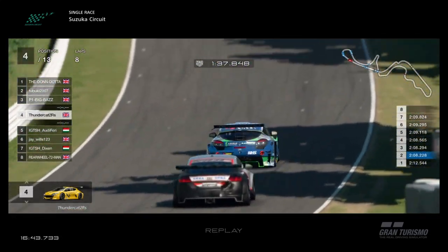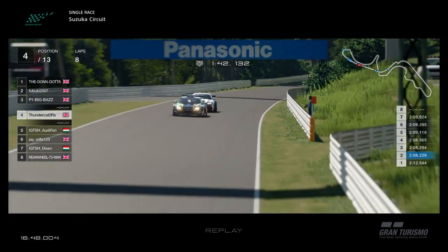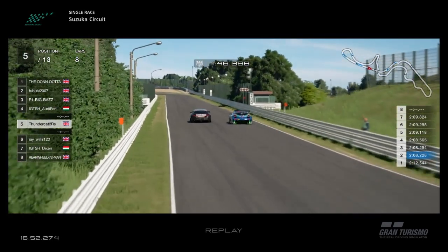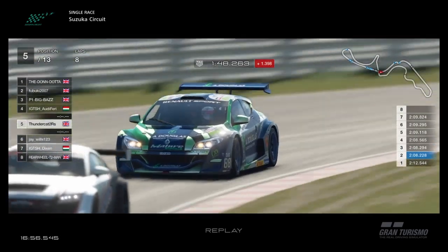So the top 4, the current no-stop crew. Thundercat is coming under increasing pressure from Audi Ferry. Dare I say Thundercat will just get out of it, yet he has.